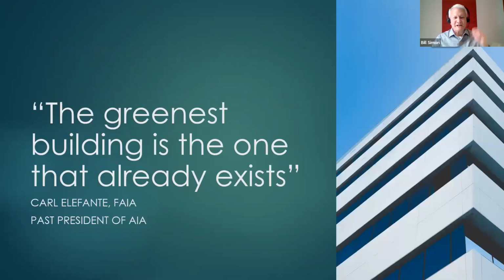So here's a saying you might have heard before: the greenest building is the one that already exists. Carl Elefante, who is a fellow of the American Institute of Architects and a past president, said this in 2007. The greenest building is the one that already exists. So you're probably thinking, what? How can this be?